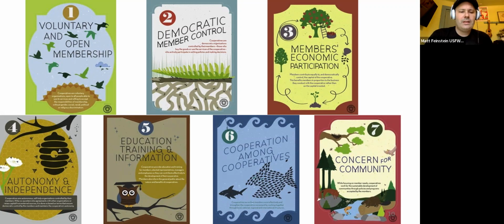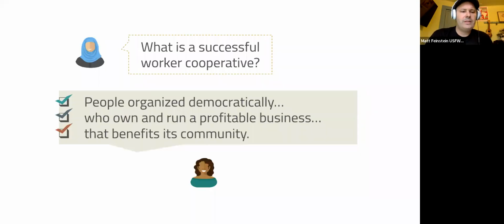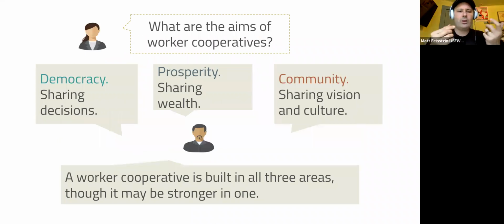And related to this are the aims of worker cooperatives around democracy, right? This is the shared decisions, the prosperity, the shared wealth component I just talked about, and then community, and really about sharing your vision, right? Worker cooperatives need to have input from multiple founders and multiple early member owners, right? It's not just one person's vision and other people are workers in it with just the financial participation. It's really around the vision, direction, governance that is shared as well. A worker co-op should have all 3 of these at some point, really involved.